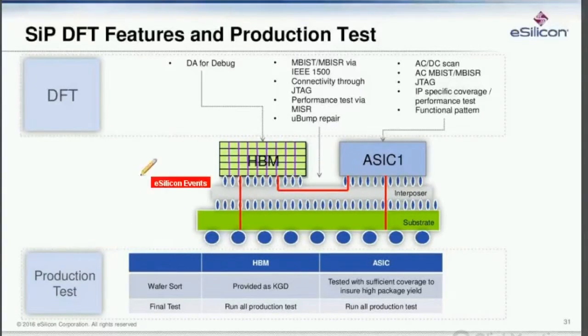Now, from a production test standpoint, the HBM are provided as known good die, so we're not doing any additional tests at a wafer sort level. We are testing the ASIC with sufficient coverage to make sure that we've got high yield of the final system. And then at final test, we are running all the production tests on the HBM, as well as all the production tests on the ASIC. And that's how we're ensuring that we're providing our customers with high coverage, well-tested parts.